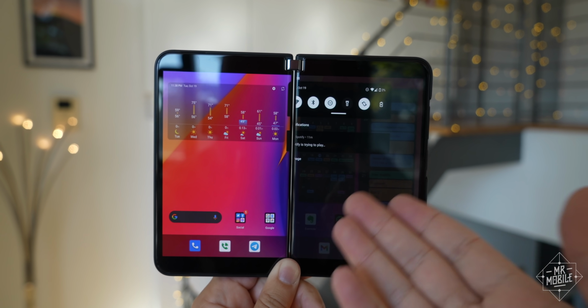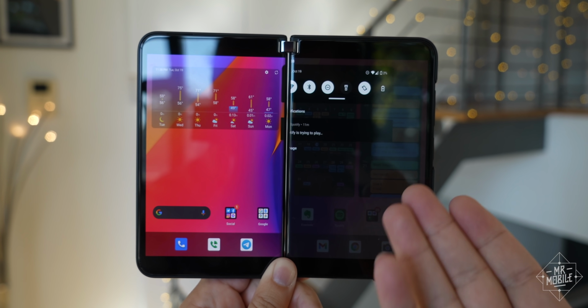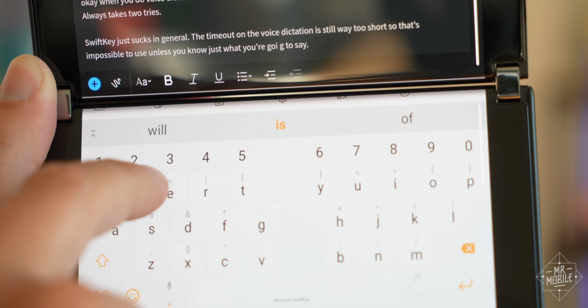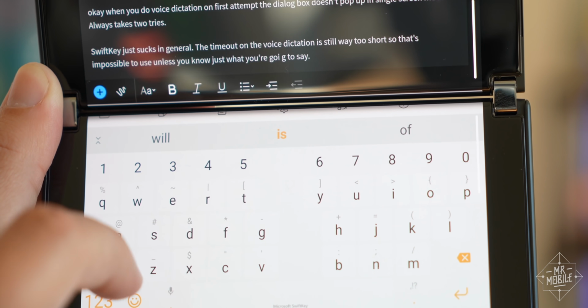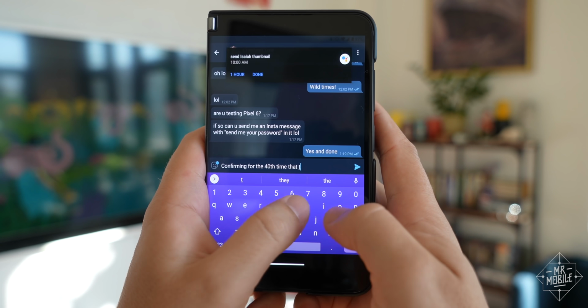One day, the notification shade moved into the gutter for no reason. Another day, the keyboard bumped up into the same place and made the top row inaccessible. And that keyboard is the worst thing of all.